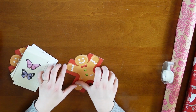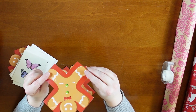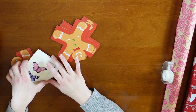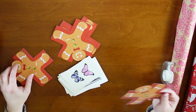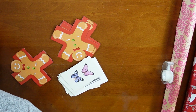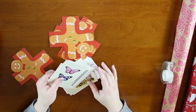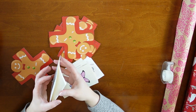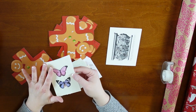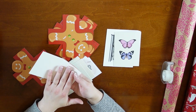I also have these relatively comically large tags for my gifts that I believe were free to me some years ago. And if I run out of these tags, then I will use these printed cards that have nothing written inside in order to convey my message to the receivers of these gifts.